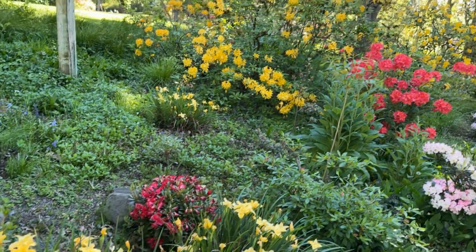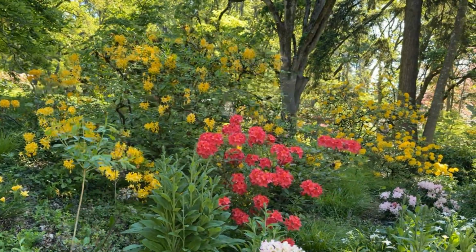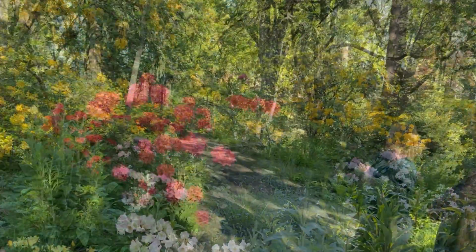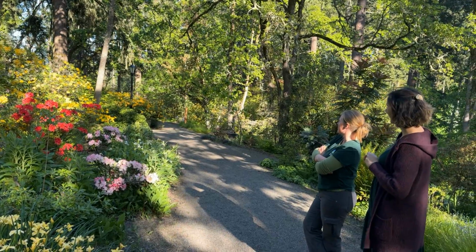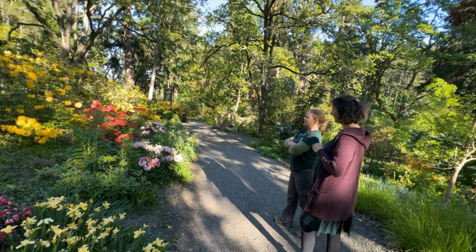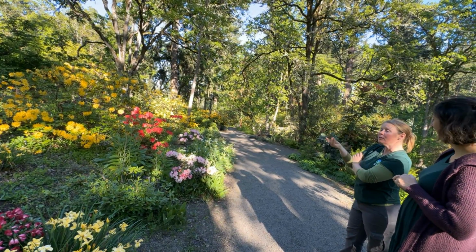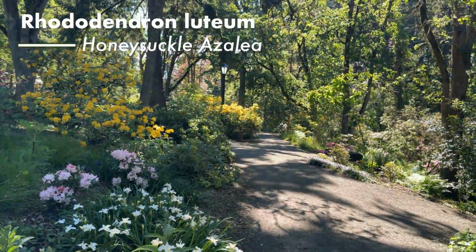So are these all the same? These beautiful? I think they are. Better than honey drop. Yeah, I think they are the same, if not related. But we recently decided that these were called rhododendron luteum.